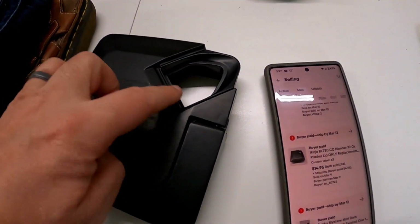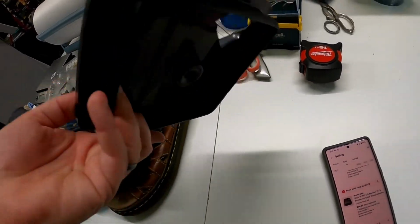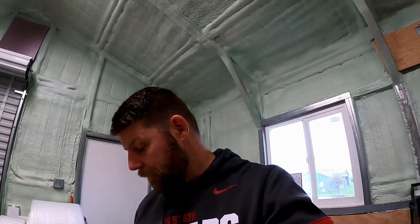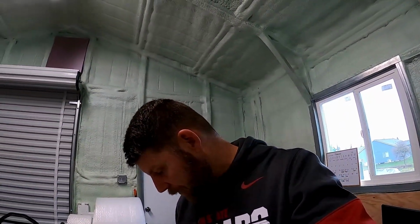All right, next, piggybacking on the Ninja blender sale from last week, I sold the pitcher last week, and then over the weekend I sold the lid. This lid is missing this part here, which is the plastic cover that goes over it. Even with that, I still sold it for $14.95 plus shipping. I bought everything for $1. The pitcher, the motor, the motor didn't end up working, but well into the profit on that one. So that was good. And now we're selling one of these things, and this one I'm also worried about, but I'm holding out hope.